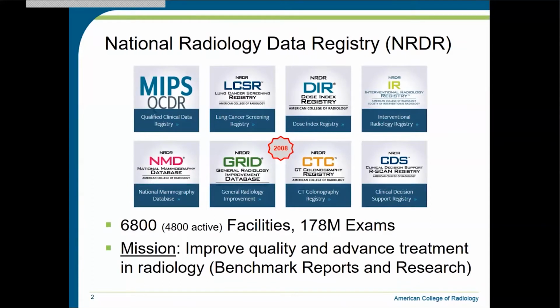The NRDR, in general, has over 6,000 facilities and upwards of 170 million exams. The registries span different areas of radiology, be it different procedures, or our general radiology improvement database, one of the first that we launched in 2008, all with the mission of improving quality and advancing treatment in radiology. We do that primarily in two ways: with benchmark reports that sites get on a quarterly basis, or interactive reports that are more on demand.